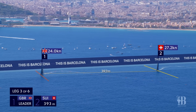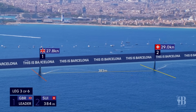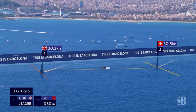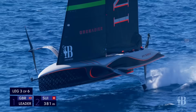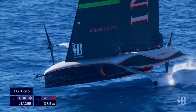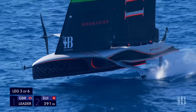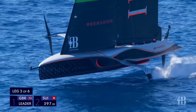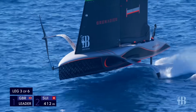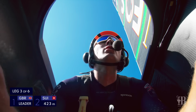INEOS Britannia just doing a really nice job of lining up some good breeze and some good shifts on this upwind, and not really giving Alinghi Red Bull Racing any wriggle room at all. They've got some great vision up the course, the British, and the comms between Dylan Fletcher and Ben Ainslie really looking far up the course and out wide to what they're sailing into, so really sailing the boat well. Go nice, lads.